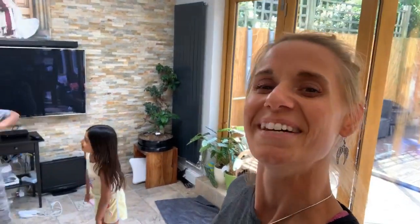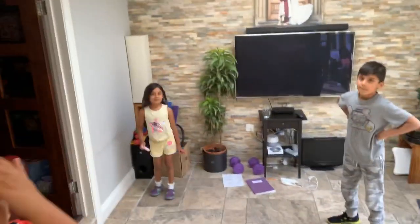Remember what I said, Saha, about the standing long jump? Use your hips. Your glutes are the most important muscle. That's your butt. So drive through your hips to push up.